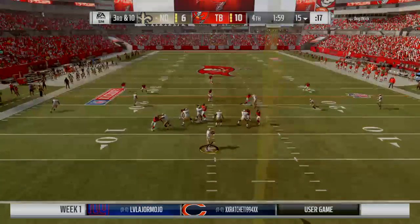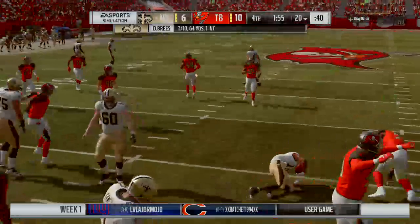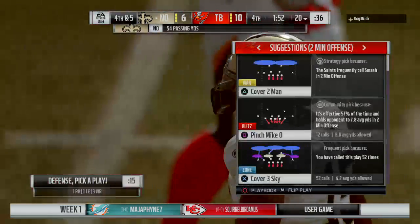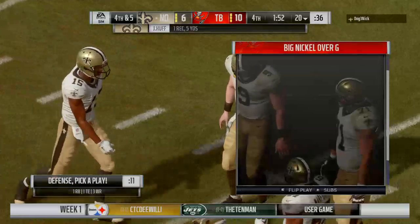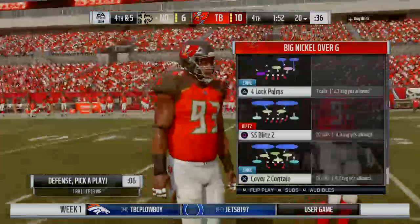The pressure drops off as they'll look to throw. And that's complete to Huff. And they're able to bring him down at the 20. Just a 5-yard pickup, and it leads to 4th down. They got the completion. Now, they probably had 2 plays called in the huddle, so they've got to get to the line of scrimmage, get set, and run their 4th down play.